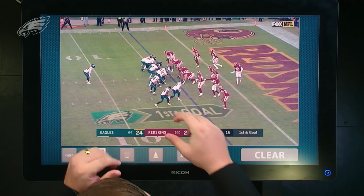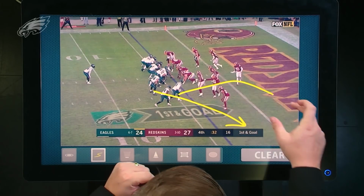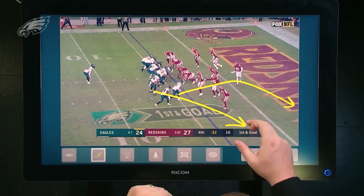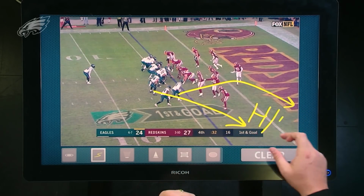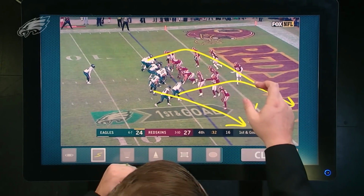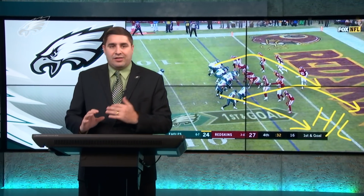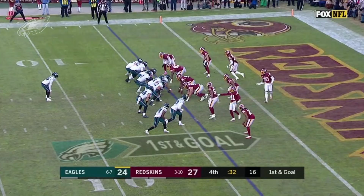Same route concept, right? We're going to have Zach Ertz running to the flat with J.J. Arcega-Whiteside running the corner. So there's your little high-low concept here, where onto the right side that Carson Wentz is going to work off first. Next, you've got Dallas Goedert running that crosser from the backside. If he doesn't like what he sees in the high-low, he's got Dallas Goedert. The last route that I want you to watch is Greg Ward, a little bit of a throwback play on the backside. So we're going to now take the snap.